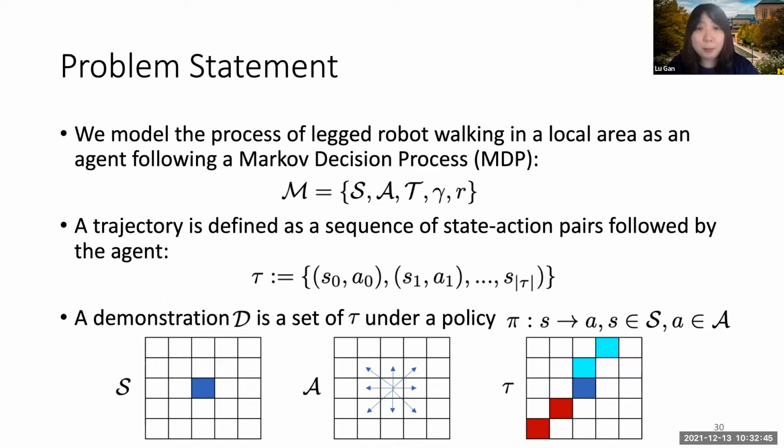So this is the problem statement. We model the process of a legged robot walking in a local area as an agent following a Markov decision process M, which consists of a set of states S, actions A, the transition probability T, a discount factor gamma, and a reward function R. A trajectory here is defined as a sequence of state-action pairs followed by the agent. A demonstration D is defined as a set of trajectories under a specific policy pi, which is a map from the state space to the action space.